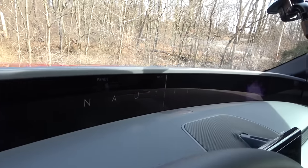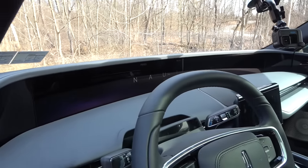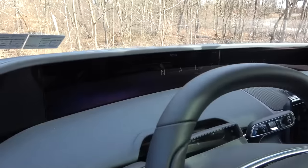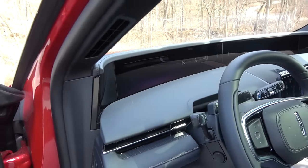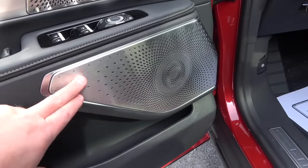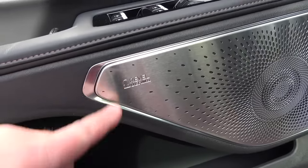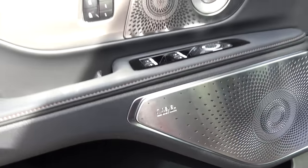This is absolutely amazing. We have a 48-inch panoramic screen all across the dash. We'll get to that here in a minute. But first, we'll quickly talk about the door. The Nautilus gets the same system that the Navigator has. It's a 28-speaker Revel Ultima sound system.